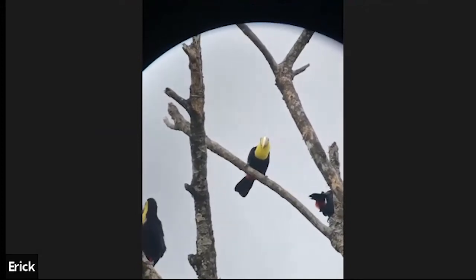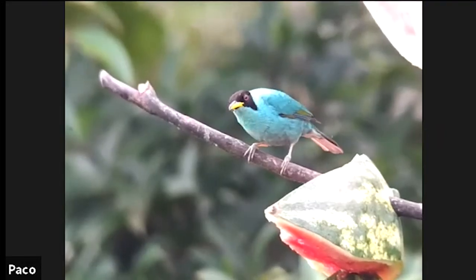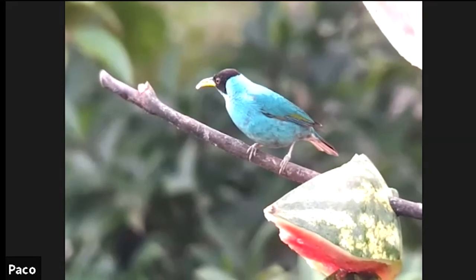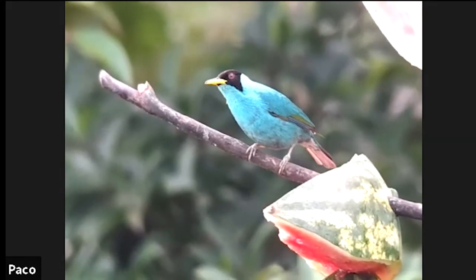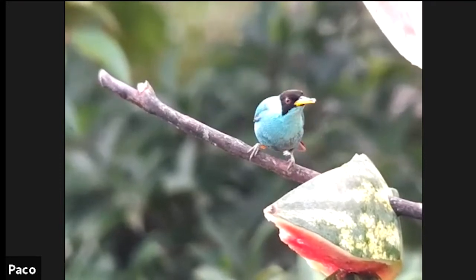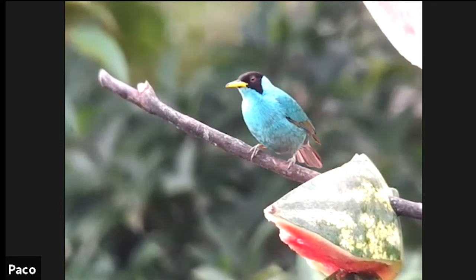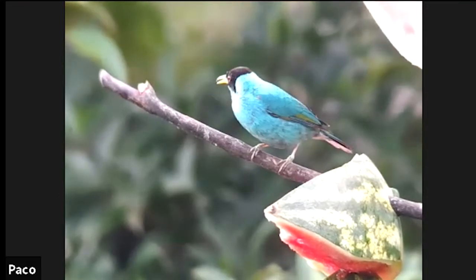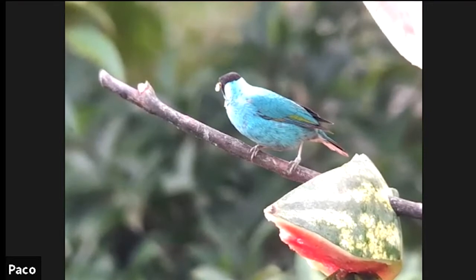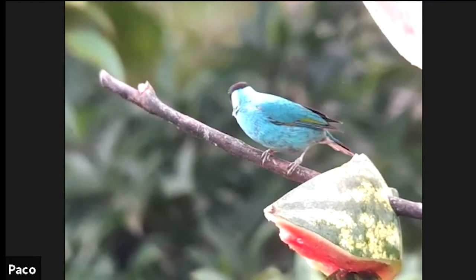Look, Paco, what do you have? No, I have the male green honeycreeper came back, and he's feeding on watermelon right at the moment, and I hope people can understand that we can only move so much. I move only like one or two meters from where I am on this tour. So we're lucky to see all these colorful birds. This is a green honeycreeper male. Beautiful.